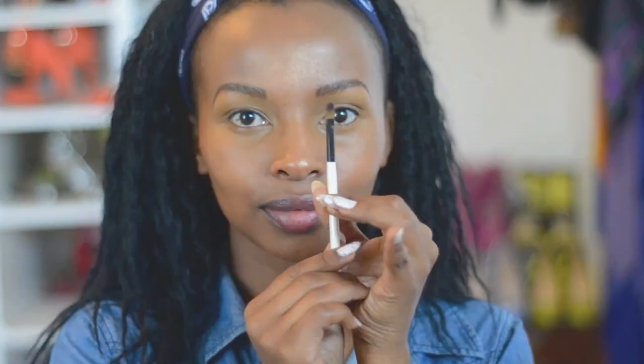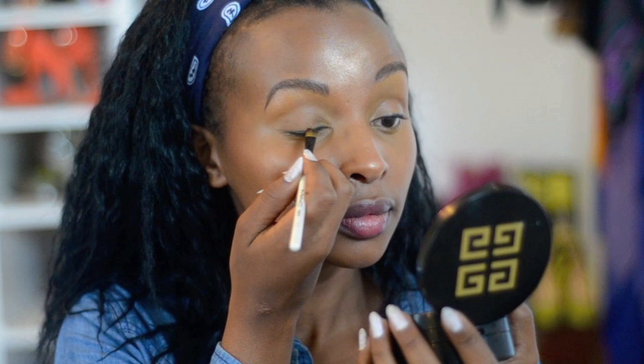Then I take a brush and I just start blending in that sucker.